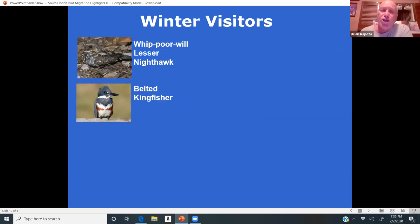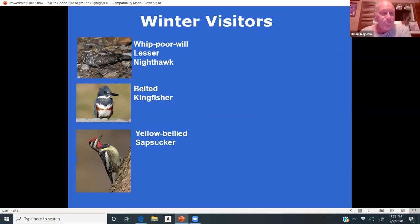It only starts showing up in about August or September, and then it'll stay until maybe March or April, and only rarely do they stay during the summertime. Yellow-bellied sapsucker is the only one of Florida's eight woodpeckers that is not here year-round. It's only here from fall through spring.